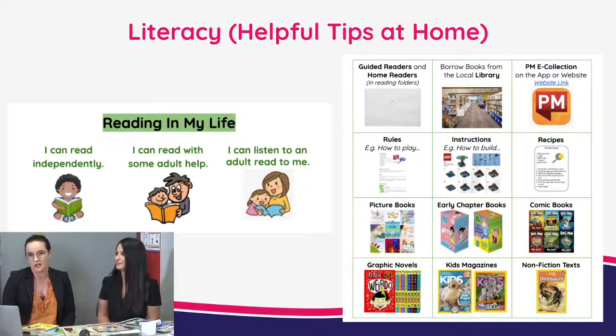Developing those comprehension skills is really important. Have those conversations about what's your favourite part of the story? What would you do if you were a character in the book yourself? How could you change the ending? Really bring the story to life by having those conversations with your child.